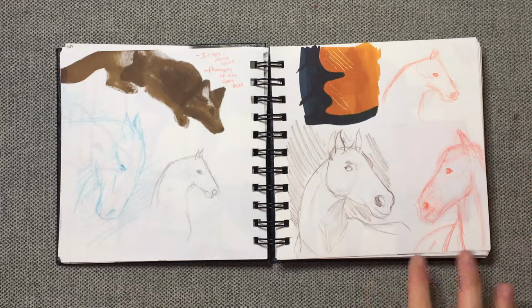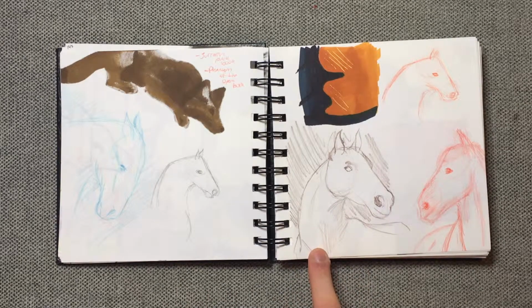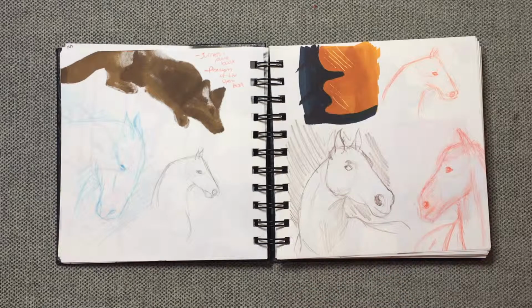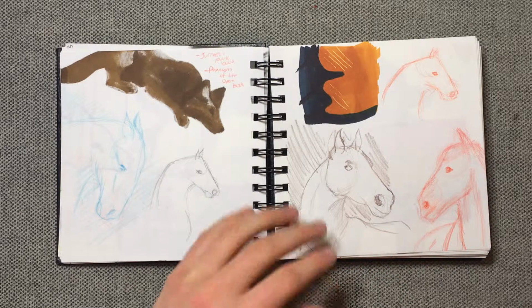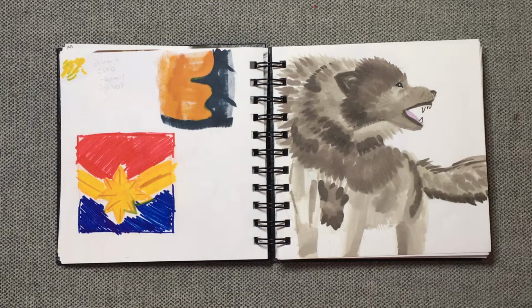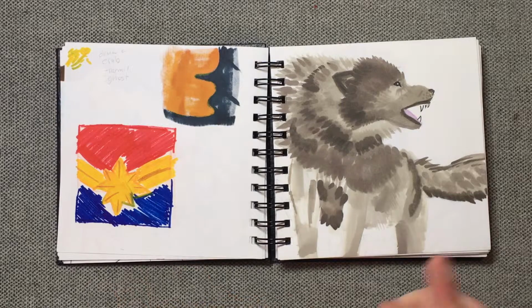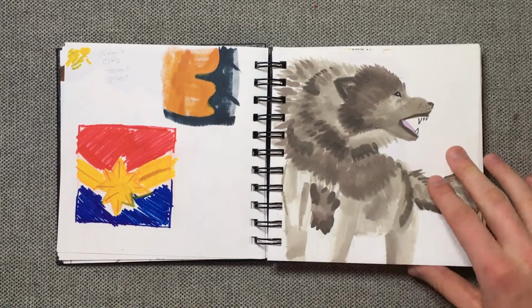But what I really like about this is all the horses, because horses are one of those animals that everyone really wants to learn how to draw but can't. And I was just doing a study with the head. I really like how this turned out. The shading turned out really well, and then just the facial structure also turned out really well. I like it. Oh, and then here's a wolf. This is when I was getting geared up for Captain Marvel. This is a wolf that I did in one of my recent videos.